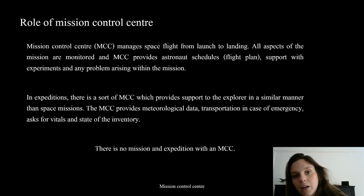They also help in planning your expedition. So for example, if you were supposed to do 1,000 kilometers, but halfway you encounter a certain problem, they could help you map out the rest of the route, okay? It's the kind of thing that you will find in expedition, but you also find in Mission Control Center.